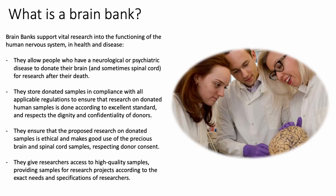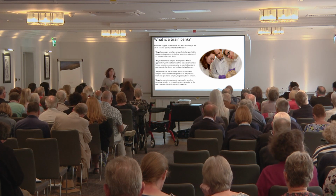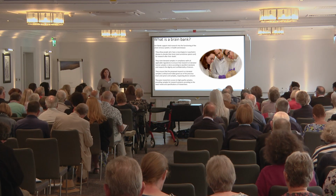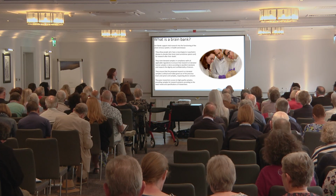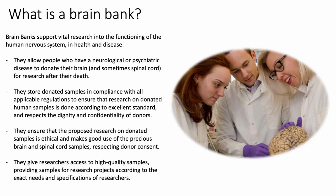Why we need a tool is because it's extremely complex to organize sourcing, collecting these valuable samples, and then storing them in accordance with very complex legislation, and having mechanisms to make sure that they're accessible to researchers in a way that's going to be most helpful possible. First of all, it allows people to make something horrible turn into something valuable. There are a lot of people we've talked to over the years who've said that they are grateful for the opportunity to donate their brain after they die or their relatives die.